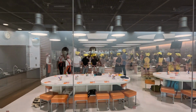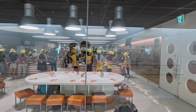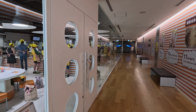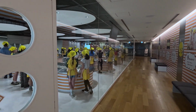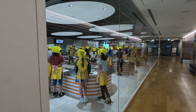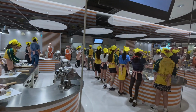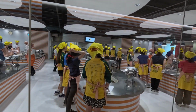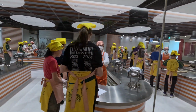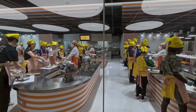And what do we have here? Look at this. We have a small army of children with chicken hats. We have to see this, or the door's locked. So we will just kind of snoop from the side. And they are indeed making something here. So hold on, let's see what we got going.